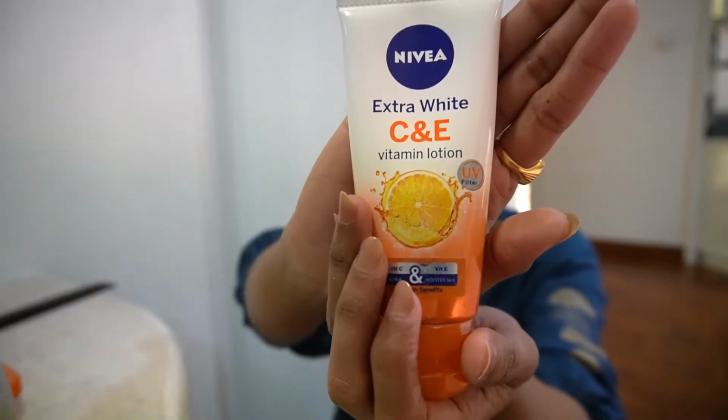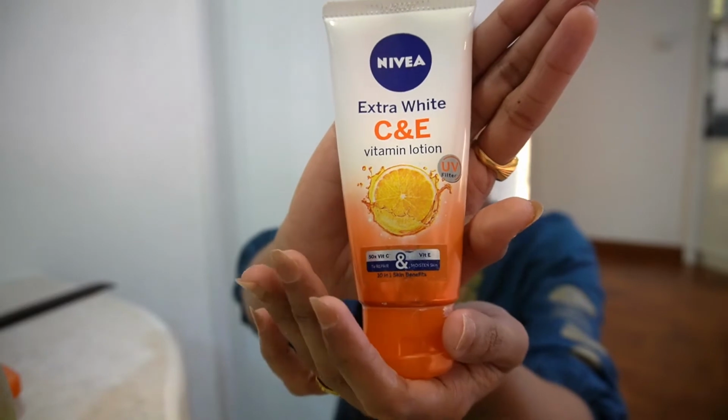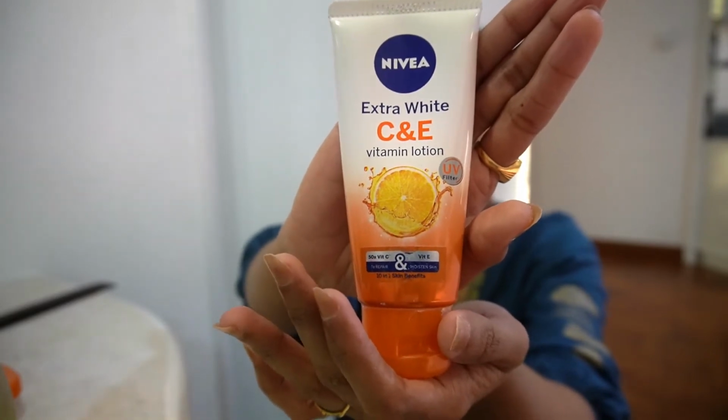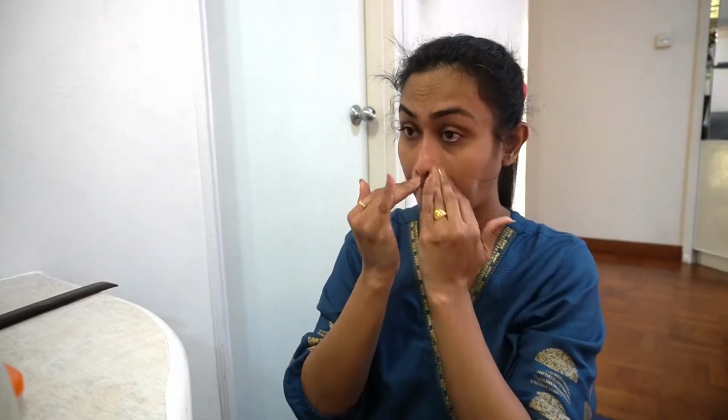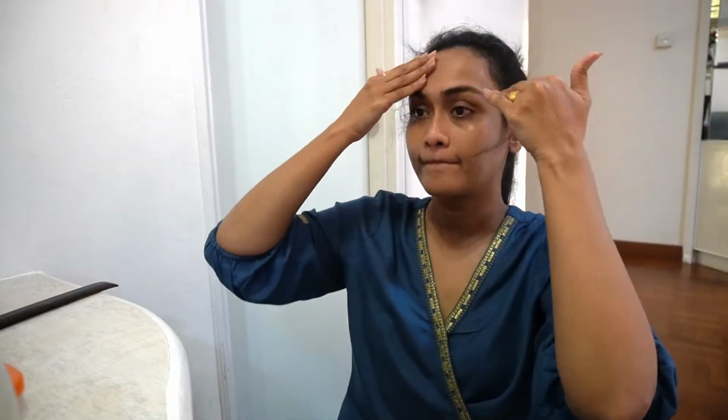Next comes Nivea Vitamin C and E lotion, which I have started using from last week. I was reading about the importance of vitamin C serums to our skin and started Nivea Vitamin C and E lotion, which my husband was using. The product is not sticky and absorbs quickly into the skin, which I liked, but I am planning to get an only vitamin C serum and looking for different options.